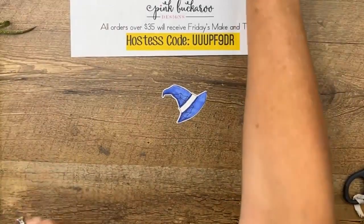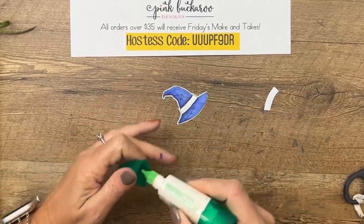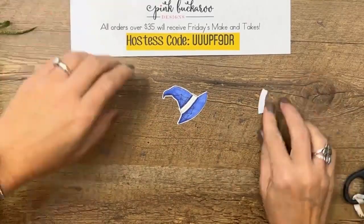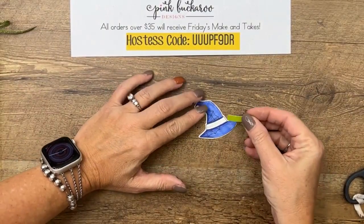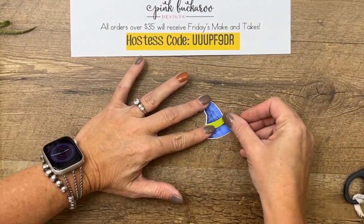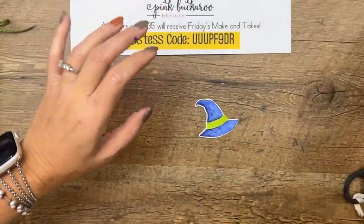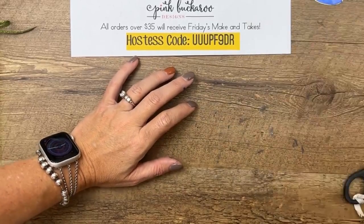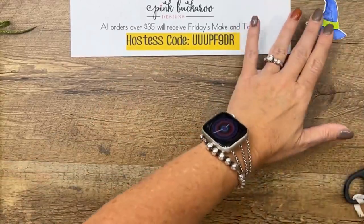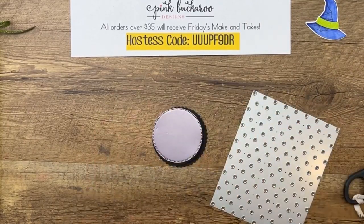And comments have disappeared again. Why won't they stay up? Little bit of Tombow. Dawn, you know what? I think it's a little bit too short for a bow. Look, I don't think I could even tie a bow with that. Yeah, it's too short. Plus, if I kept every piece of ribbon, I would have a lot of just pieces of ribbon. But yeah, I know I probably should, right?